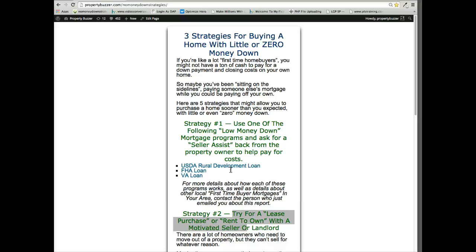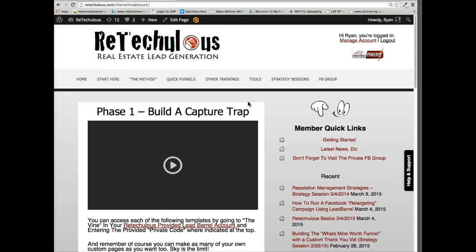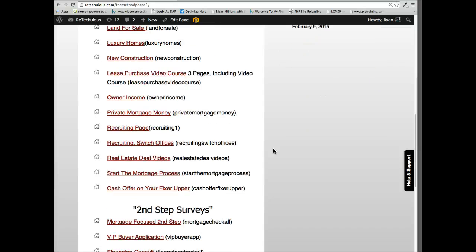Point for the Retechulous Basic sessions is that we need something compelling. Here is your something compelling, an example of one, and then once we have that, we can go through the process and start the 3 phases of the Retechulous method. Phase 1 being build a capture trap around the thing you're offering.